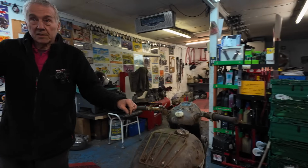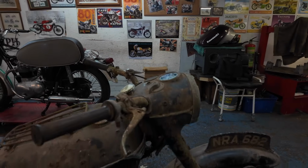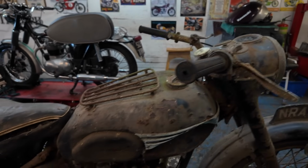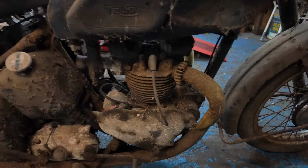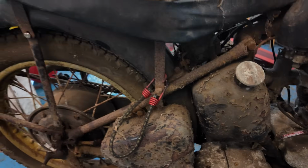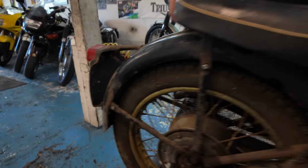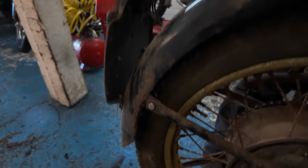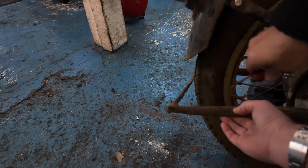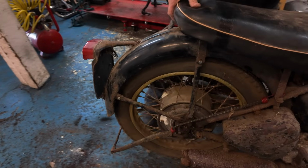Do you want to go outside and see what it looks like outside? Yeah, we'll wheel it out and put it in the sunlight, see what it looks like in real time. This will be the first time it's actually wheeled out in the daylight. Your rear stand. Yeah, just flip it up onto there. Yeah, this is a modern centre stand.